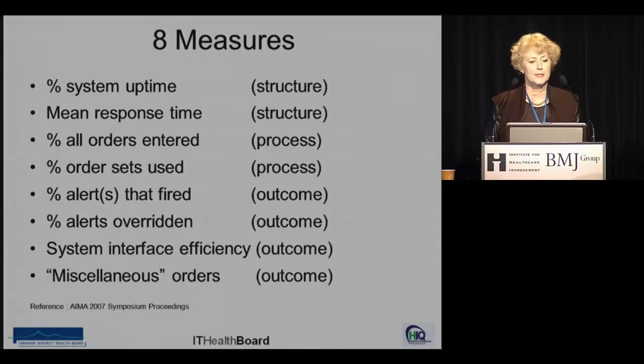They looked at percentage system uptime, which is all about availability. They looked at mean response time, how quickly it responded, the percentage of all orders entered, that's the key measure for computer physician order entry. They looked at the percentage of order sets used, whether you got your clinical component right. They looked at the percentage of alerts that fired. Have you got the sensitivity right? The percentage of alerts that are overridden. Are you introducing errors there? System interface efficiency. If you've got interface problems, you've got to identify them and fix them straight away. Miscellaneous orders. Are you not using decision support? Is decision support needed?